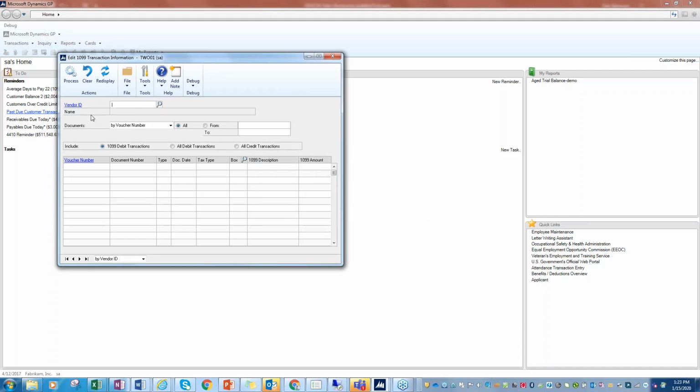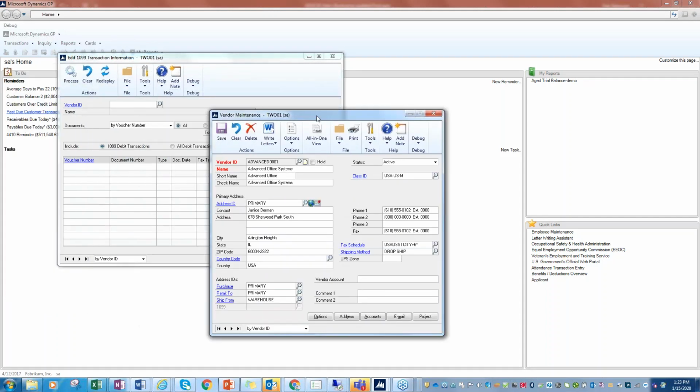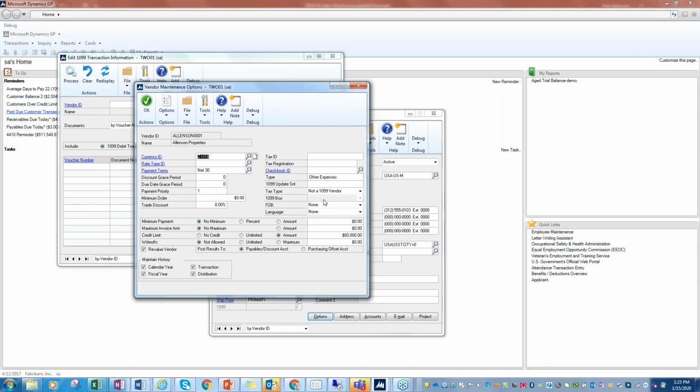So guys, keep in mind that if you're struggling with using some of these windows and they're not working for you, it may be that your vendors aren't set correctly. As you're setting up those new vendors, make sure that you're setting them to the correct type and box.